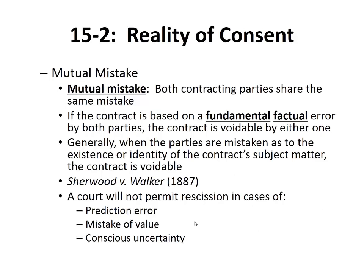Mutual mistake: both contracting parties share the same mistake. If the contract is based on a fundamental factual error by both parties, the contract is voidable by either one. Generally, when the parties are mistaken as to the existence or identity of the contract's subject matter, the contract is voidable. An example we talked about in class was whether the cow could have calves or not. If it can't have calves, it's worth a lot less than if it can. If both parties believe that the cow is sterile, can't have calves, and it turns out that it can, they negotiated based on the factual error that the cow was sterile when in fact it could have calves. That would be an example of a mutual mistake and would allow either party to void the contract.